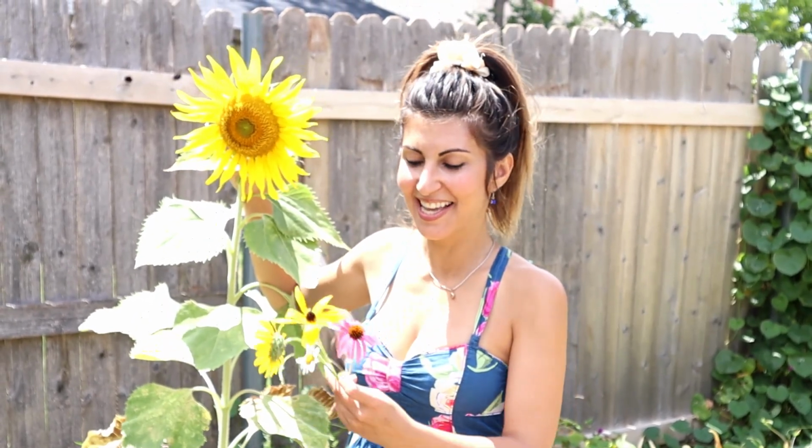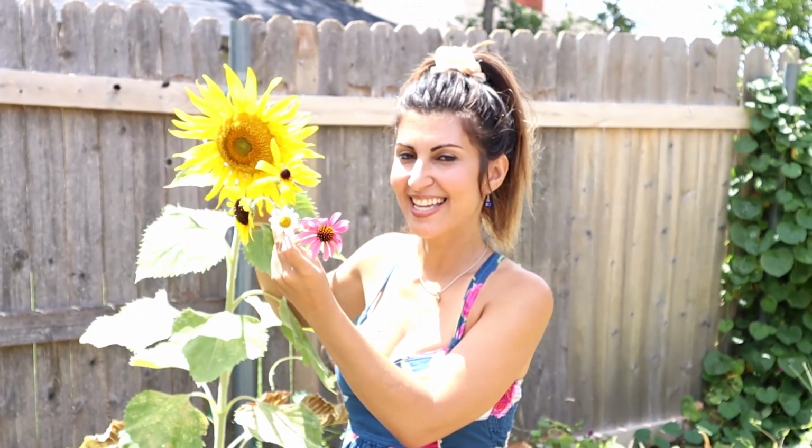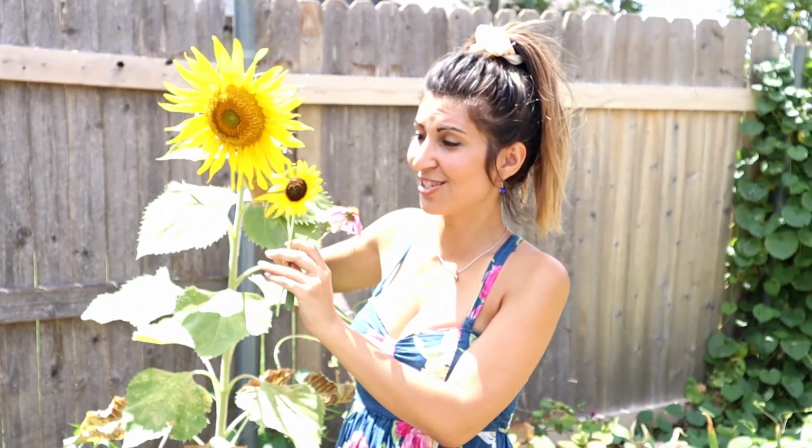Hi, I'm Spenta. I'm a nature lover, I'm a landscaper, and today I'm in one of my gardens. I'd like to share a little bit about sunflowers and Echinacea, which is also known as purple coneflower, daisy. This is a Shasta daisy. And here, a black-eyed Susan. And over here is my perennial viney sunflower, which is much different in size than this sunflower. So today I'll be talking to you about these.